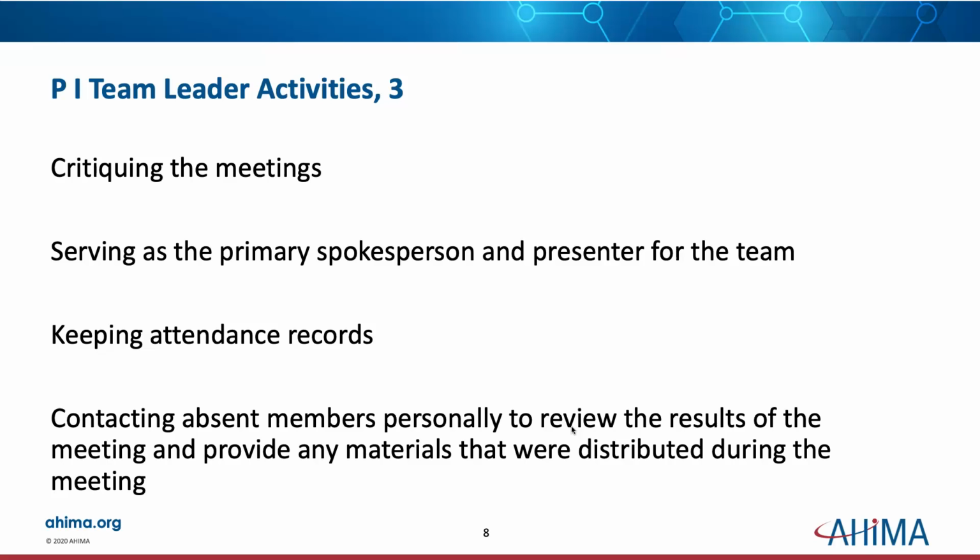So keep attendance records. It's important to do that. You've got to keep not only attendance records, but meeting minutes and agendas and data and all those types of things. And then if you have absent members, you want to make sure that you contact them and make sure that they've got what they need from the meeting that they missed, as well as that they're up to speed and know what they need to do to be ready for the next meeting. So you want to do a lot of this electronically.